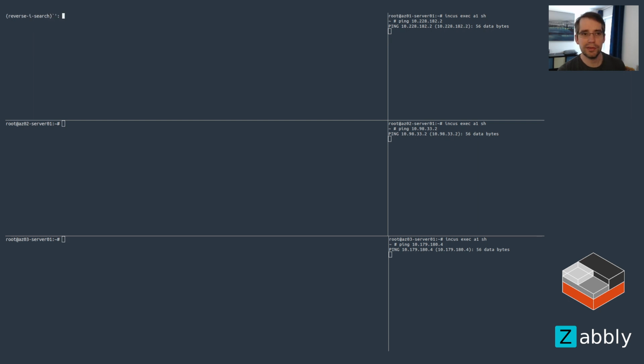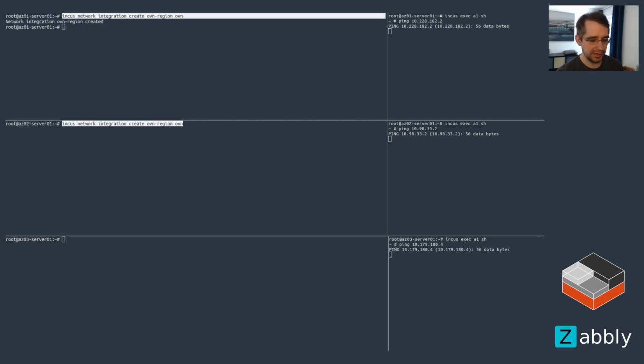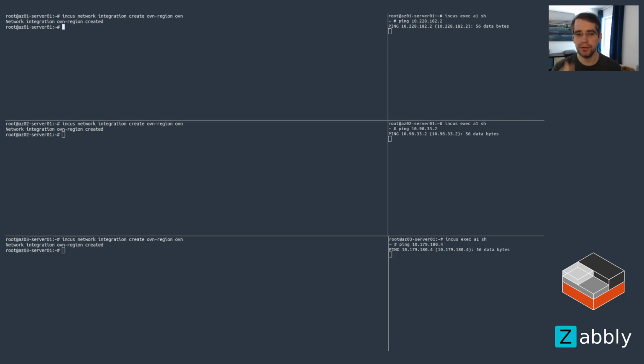So the first thing we need to do is create an integration. So do integration create. I'll call the integration ovn-region, and it's of type ovn. So we can do that here, and then do the same on all 3 clusters. One thing that might be worth mentioning is that there's actually no existing relationship between those clusters whatsoever. Incus clusters are completely standalone. They don't have any way of having control over another cluster. So that's why I need to do the exact same thing on all 3.